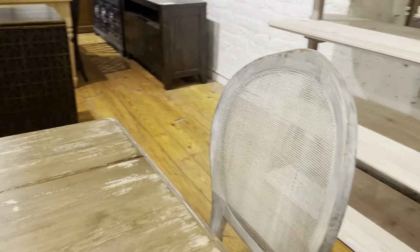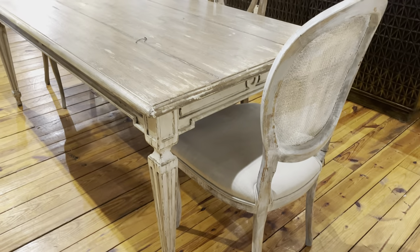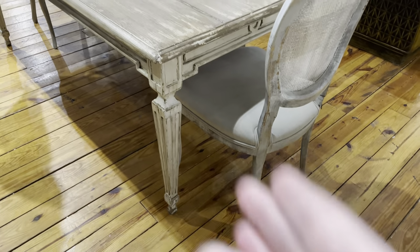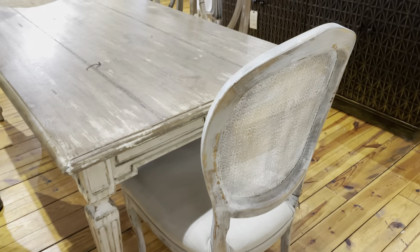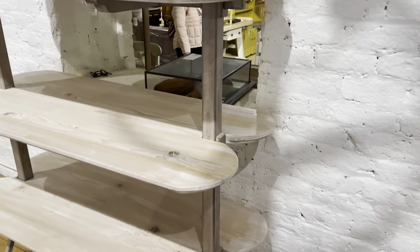I like this table. But this is something you could... This is something that looks like one of those old tables somebody redid. But I like it. I love this. I think that's so cool.